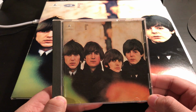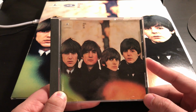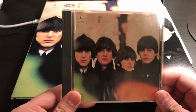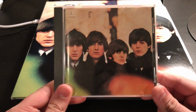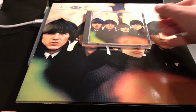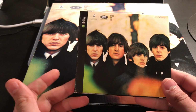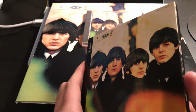full stereo mix of this, I don't know if I mentioned this because this and A Hard Day's Night had real, well, kind of real stereo mixes. And when they released these CDs back in 1987, they only released these in mono. So this here is a mono version of the album. This here is a stereo version. And so is the 2012 CD remaster of Beatles for Sale.